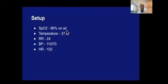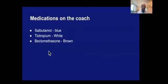Temperature on the monitor is 37.5, respiratory rate is high, 24 or above, blood pressure normal, heart rate slightly tachycardic because the patient is short of breath. There are also medications on the trolley. You're going to find the salbutamol, which is usually a blue inhaler, tiotropium, a white inhaler, and beclometasone, a brown inhaler. These are the patient's inhalers. When you see them, it's important to ask the patient, are these your inhalers? Don't just assume, as part of your assessment or history taking. So that's the setup here for us.